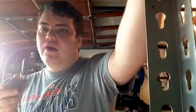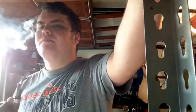Sorry, just looking at something. The taste is getting kind of nasty, honestly. I would recommend rehydrating this a little bit with distilled water before smoking it. I'm not sure if it's too moist or too dry. It came pretty moist, so I'm not sure what it is. Maybe it's just not meant to be smoked straight.